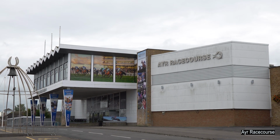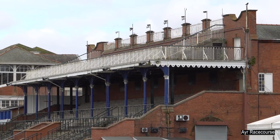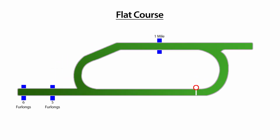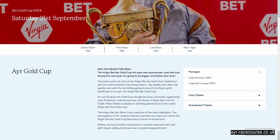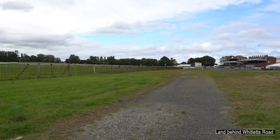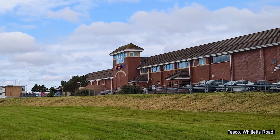Ayr Racecourse holds jump races, including the Scottish Grand National, and flat races, the most prestigious race being the Ayr Gold Cup. Unfortunately, I missed the Gold Cup by 1 week. My poor timing becoming even more inopportune when it appeared access to land behind Tesco on Whitletts Road allowed a perfect view of the racing free of charge.